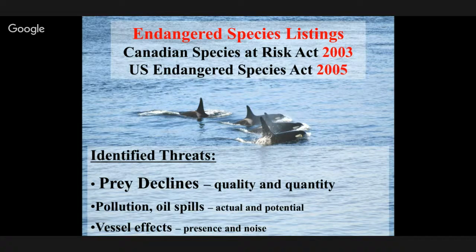The reason that they were identified as a small population that could be given that dubious distinction of being on the endangered species list. It's good on the one hand because it provides a bit of protection for them, but very bad because obviously that means that the population is not doing well. So the main identified threats at their listing in 2005 were prey declines, both in quality and quantity, and as Paul and Helena indicated, these guys are also fish specialists, and very much focused on Chinook salmon, historically the largest and fattiest of the salmon species. Also pollution and the potential for oil spills were listed as identified threats.